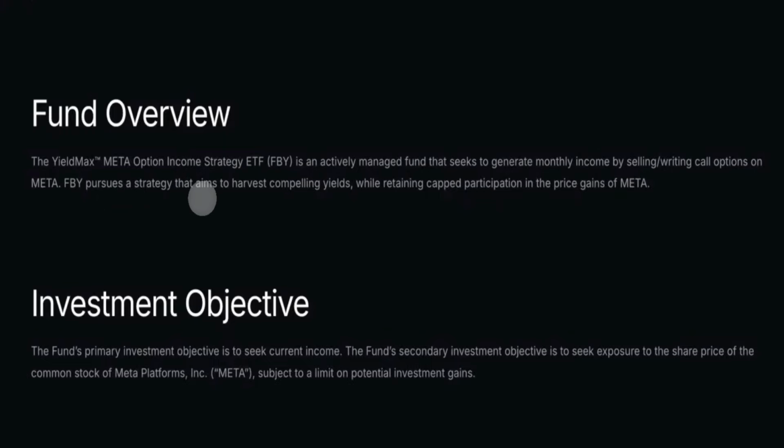FIBI pursues a strategy that aims to harvest compelling yield while retaining capped participation in the price gain of Meta. Retaining capped participation means it is not going to go up as much as Meta, as I've mentioned before, because you're receiving an income. It has two objectives. The first one is to seek current income, and the second objective is to have exposure to the stock of Meta.